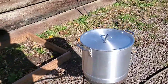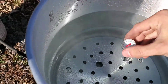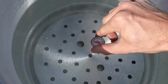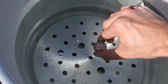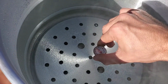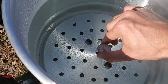Okay, we're going to check the temperature of the water. It's been out here running for a little bit. Oh, it's very hot, Dale. It may even be too hot. It's 110. What's it smell? 120. You smell it? Yeah. You smell the propane?